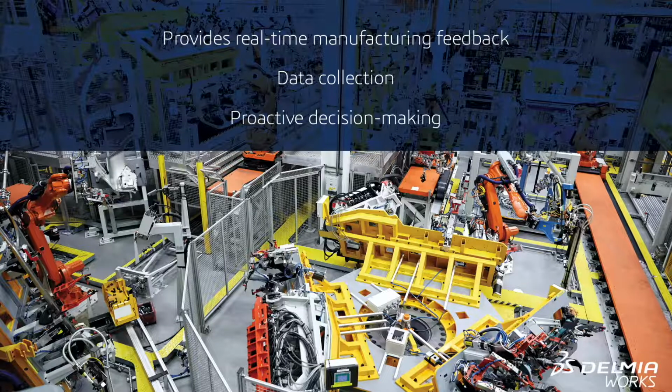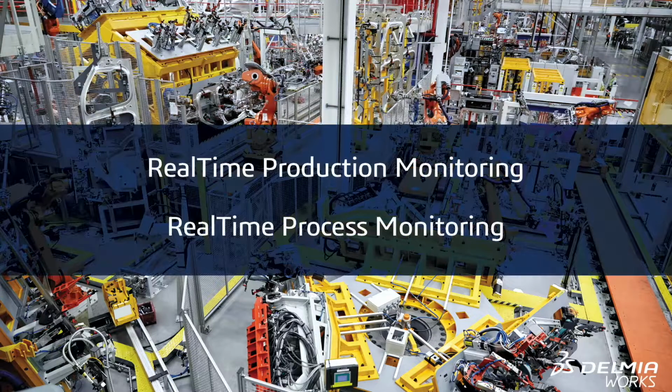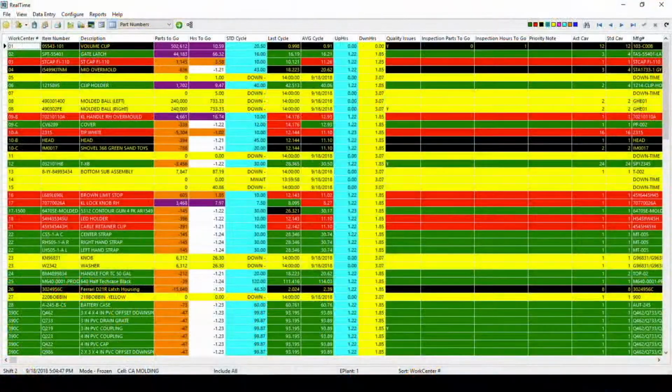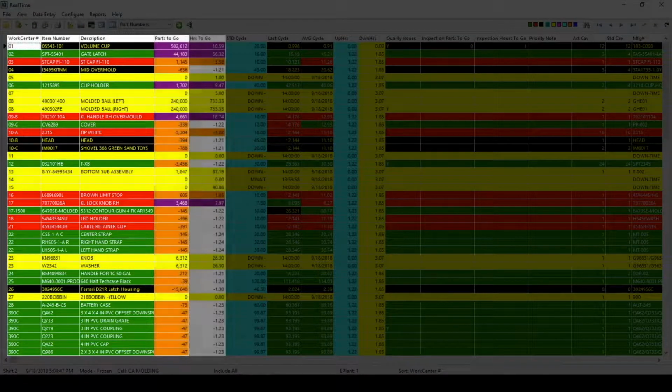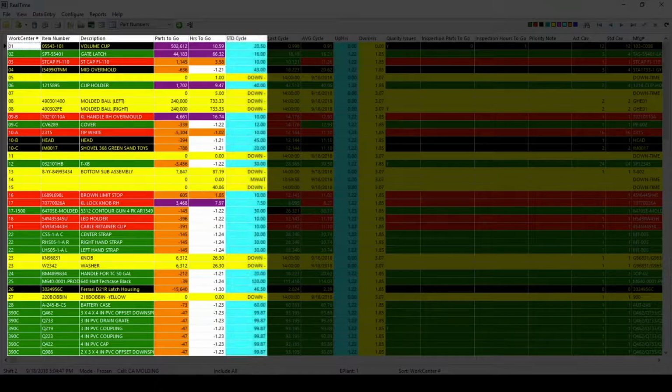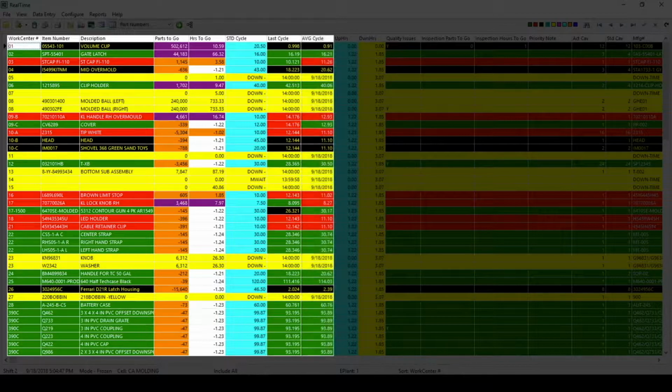Real-time machine monitoring from DELMIAworks is available in two versions: real-time production monitoring and real-time process monitoring. DELMIAworks provides a real-time production monitoring screen that allows users to drill into the details of the presented information. For example, from this screen, users can see things like what's running on the work center, parts to go and hours to go, standard cycle time information, last cycle, and average cycle.